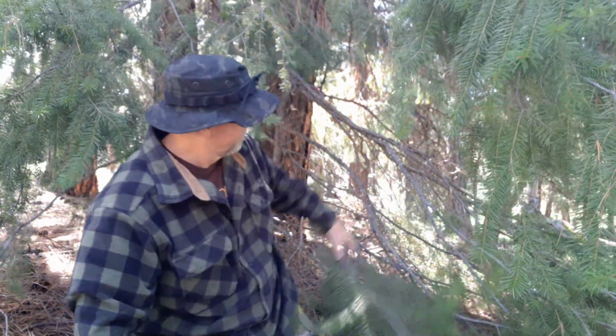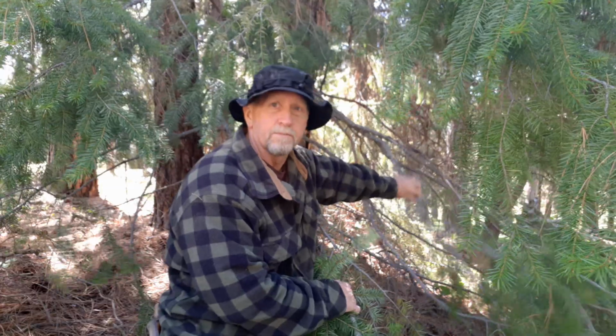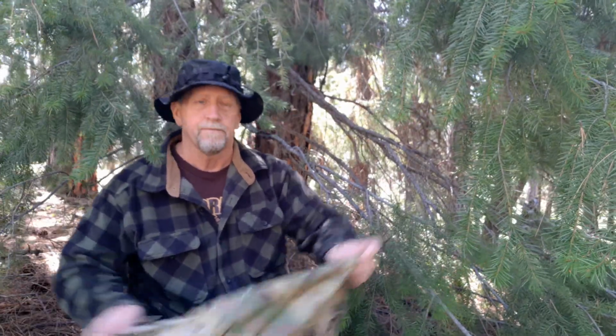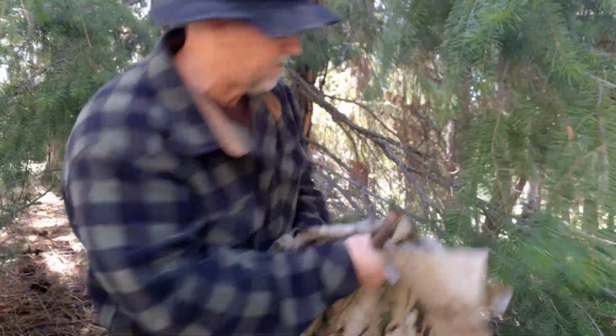So I have a branch here coming down, and I have a branch here. My idea is to stretch this tarp across them, bring it down on one side, tie it off, or stake it down. I won't know till I get that far. Let's see what happens.